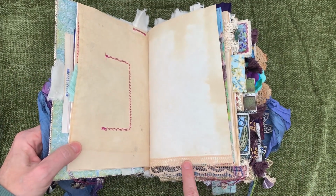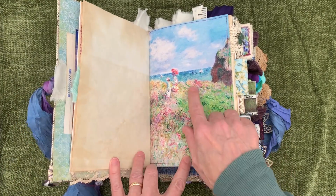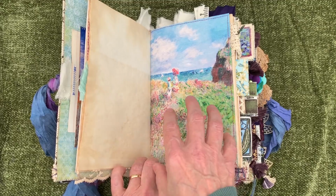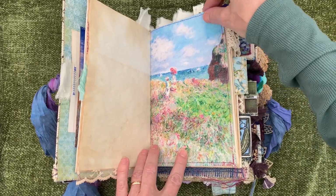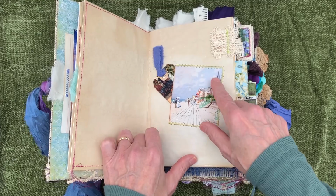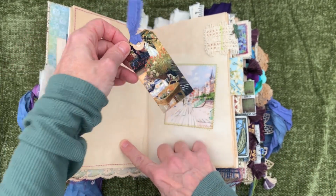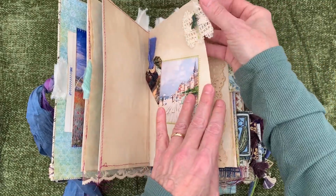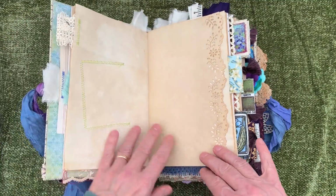Some pretty tea-dyed older lace down there. The women walking there. Monet said he painted the colors. He wouldn't go and try to paint a field. He would paint the pink here and the yellow there, and then the objects and the shapes would take form themselves. So pretty. Great boardwalk picture. And that's lunch in the garden. And dragonfly. I'm sure there were lots of pollinators out there in that beautiful garden.